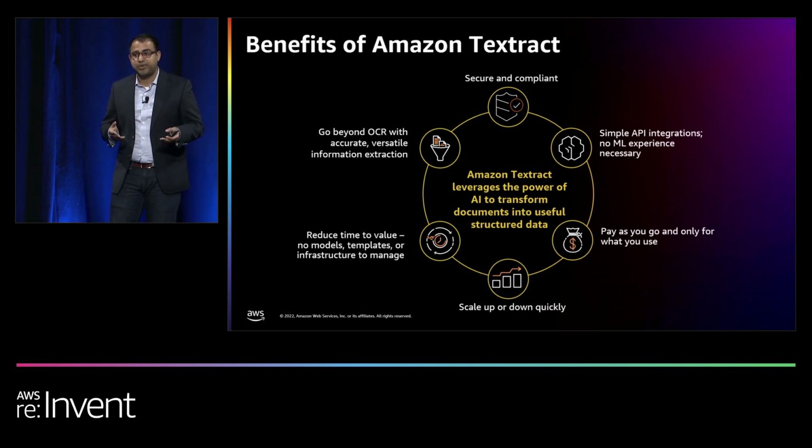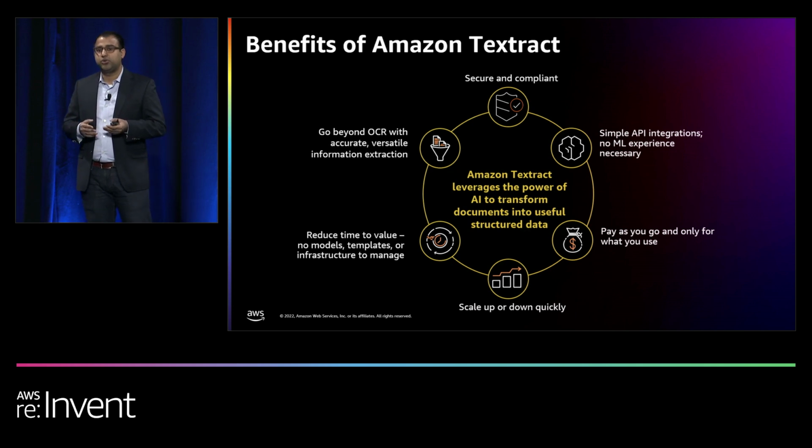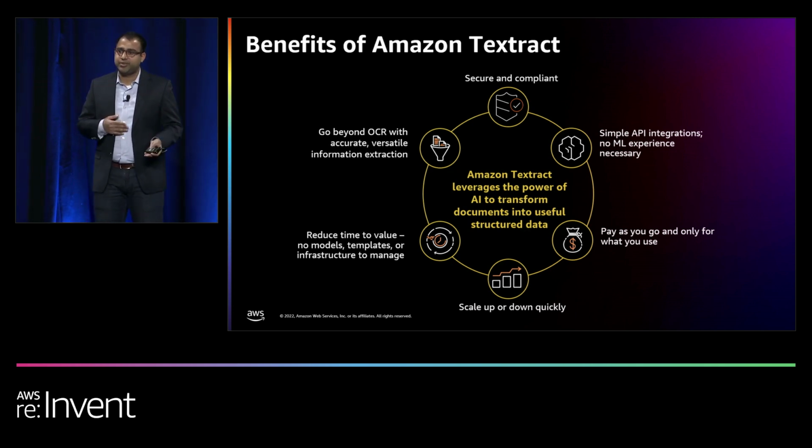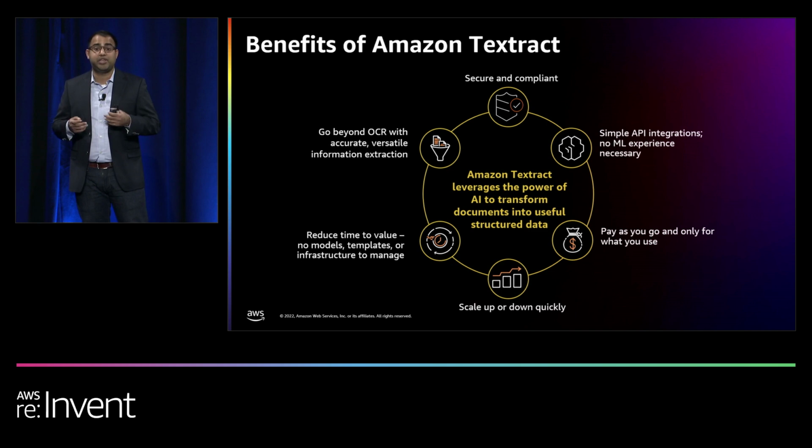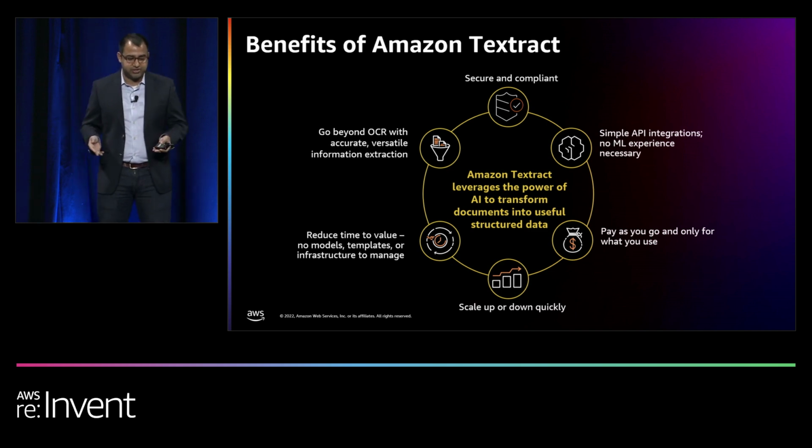So from a security perspective, we have encryption at rest and during transit, so you can be assured that your data remains secure at all times. And from a compliance perspective, Textract is actually HIPAA compliant, so you can even use Textract to process documents containing PHI or protected health information.